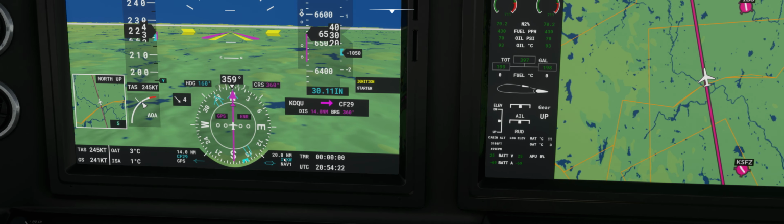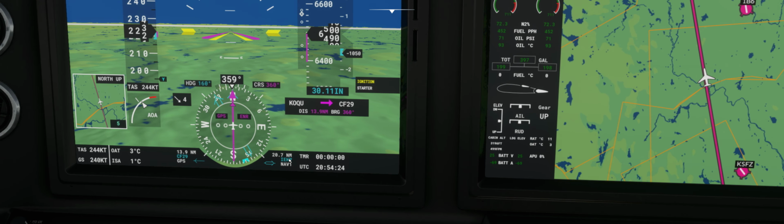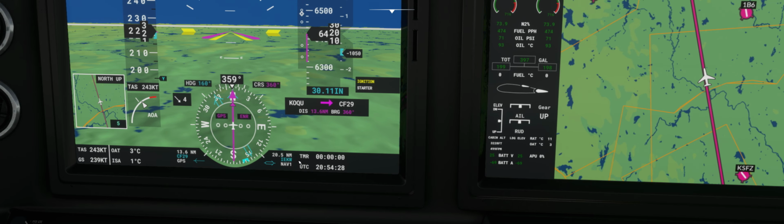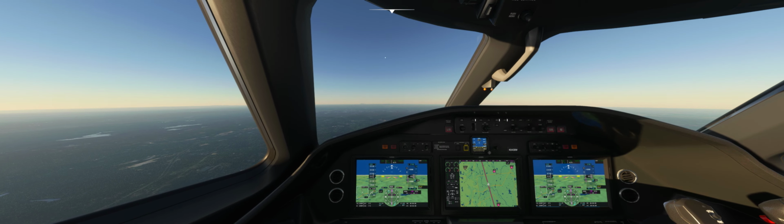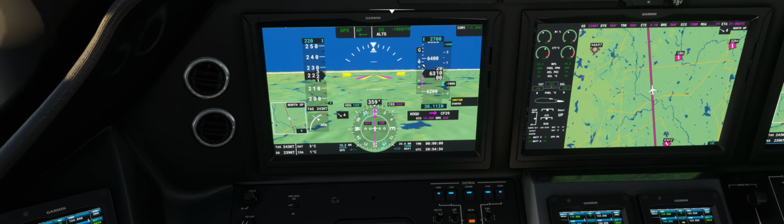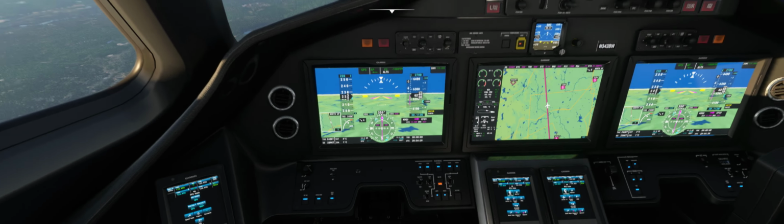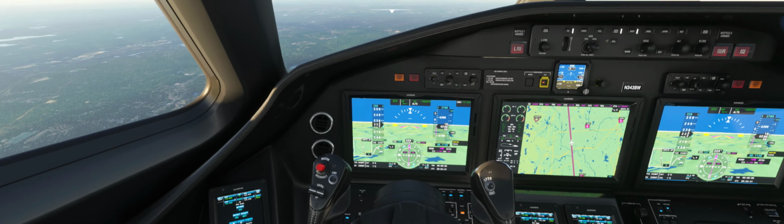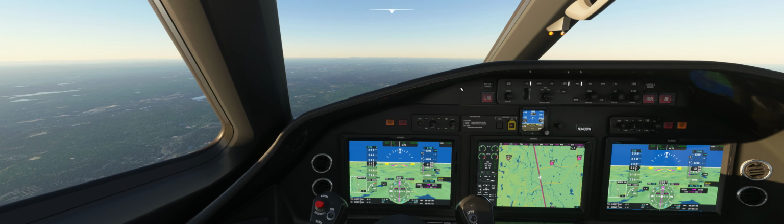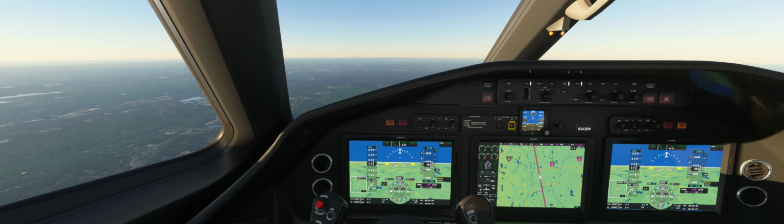IEKW, 20.8 nautical miles, 20.7 nautical miles, IEKW, India Echo Kilo Whiskey on nav 1. And I'm actually even seeing our ILS diamond on the glide slope, showing us just a hair beneath the glide slope, so that's great. That's just what you want. I just hope it doesn't freeze again.